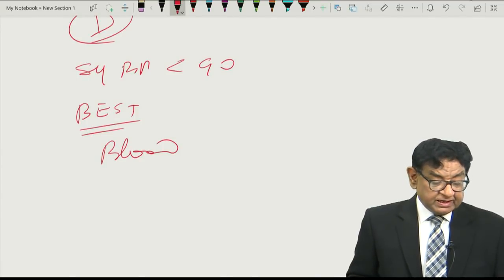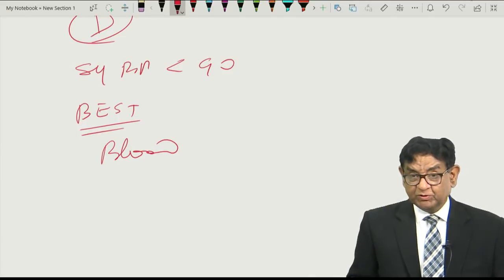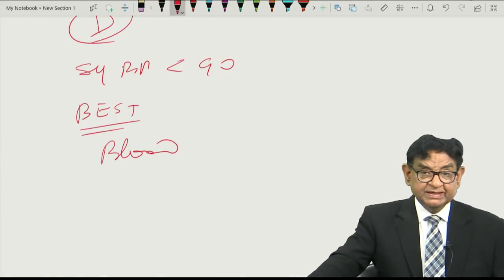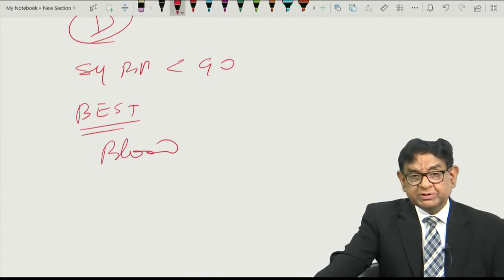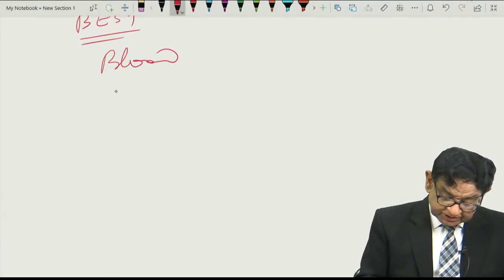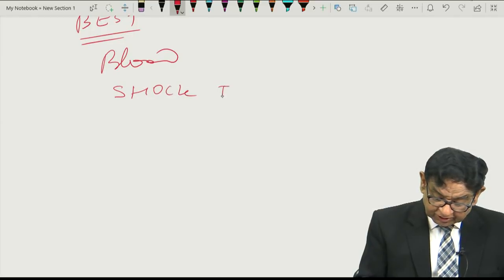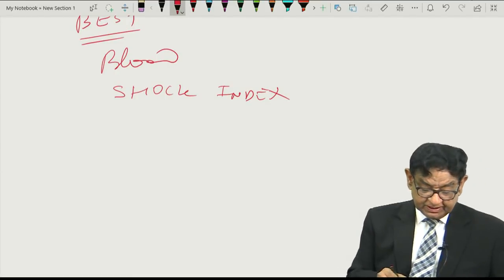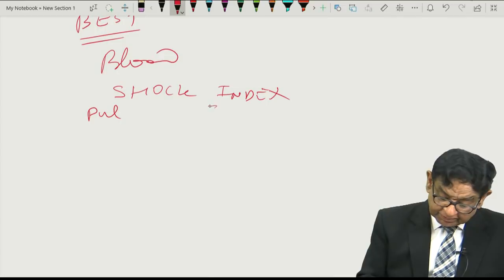Okay. Other indications are patient having blood loss with HB below 10 and ongoing bleeding, or HB below 7. These are the indicators of blood transfusion. But I like to discuss something called shock index. This very frequently is a favorite question of the AIIMS exam, shock index. What is this? Pulse over systolic BP.